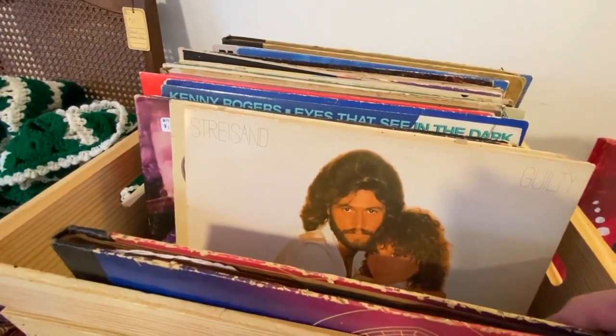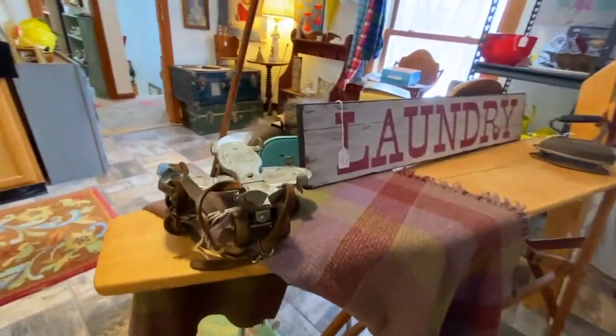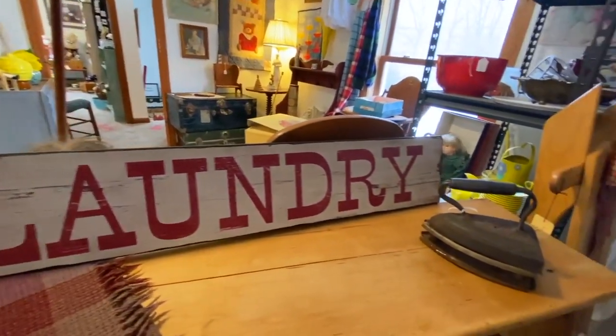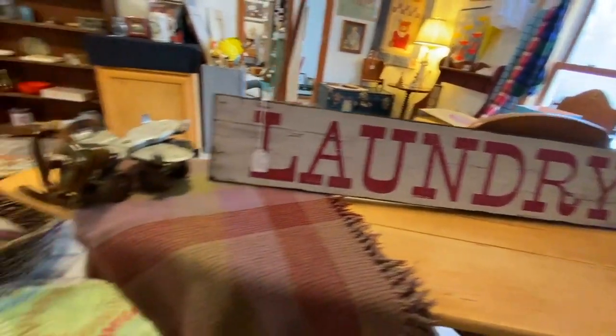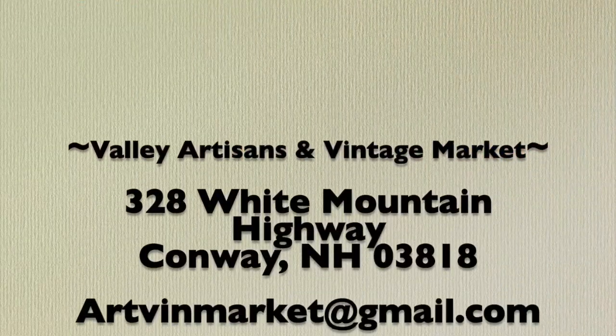We're nearing the end of our shopping trip of the Valley Artisans and Vintage Market in Conway, New Hampshire. If you guys are ever in the area, stop by and check it out. Take a little browse. It's a really nice place, and you'll probably find some cool things to buy.